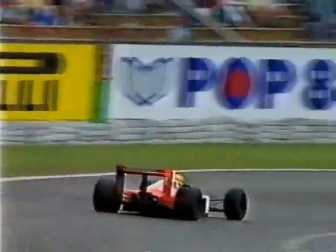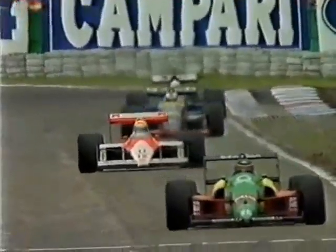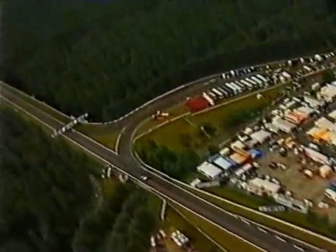And there's Prost coming up to take René Arnoux, who waves him through. And you can see, incidentally, the new airbox on the Ligier, or could have seen, as Senna goes past him. And now Ayrton Senna crosses the line to go into his 44th and last lap on his way to his 5th win of 1988.